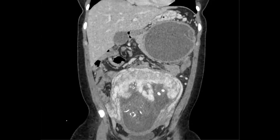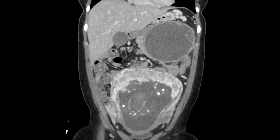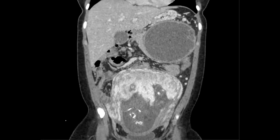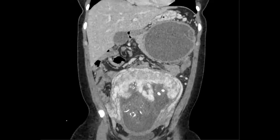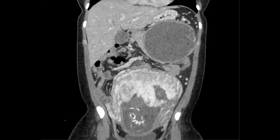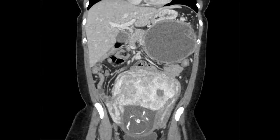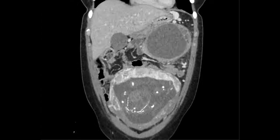Any differential? So I thought this could be an MCN. It looked like it was like a thick wall. It's in the tail. It's in a female. It's a young age for an MCN, but we're finding more and more of them younger. So I thought this could either be an MCN and less likely a Spen tumor.